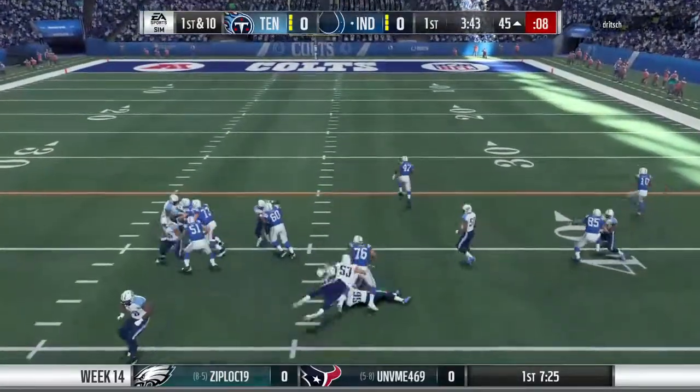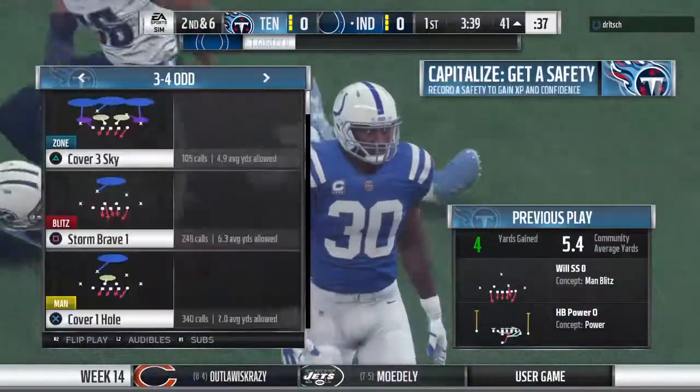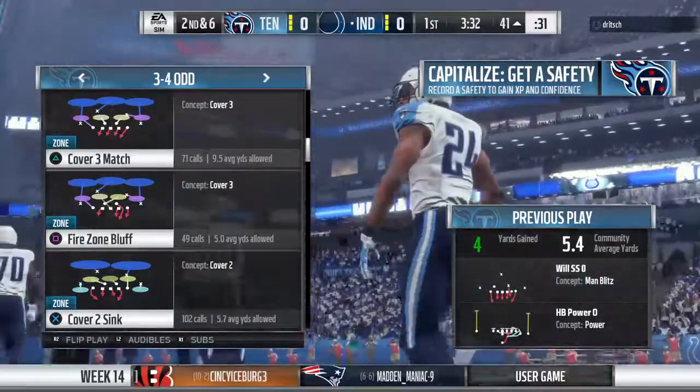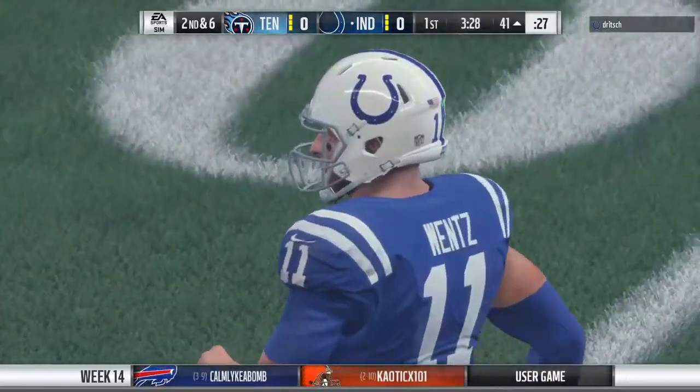For Gurley. And he's going to fight his way forward here for a modest gain. It's a pickup of 4, and it'll bring up 2nd down. Tough running there. That's a hard-earned 4 yards. Yeah, those are the unsung kind of runs. They don't fill up the stat sheet, but they do set you up in good position on 2nd down.